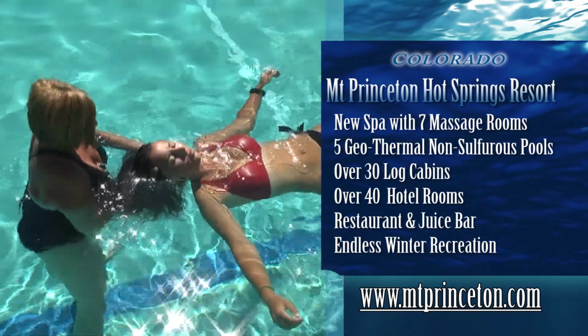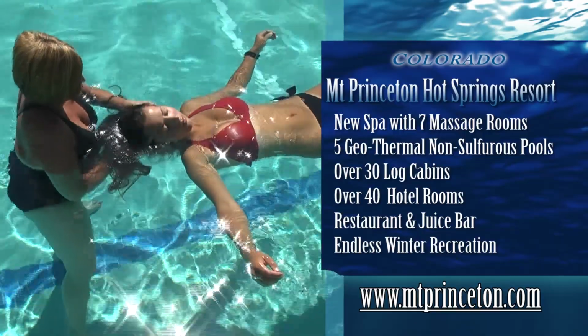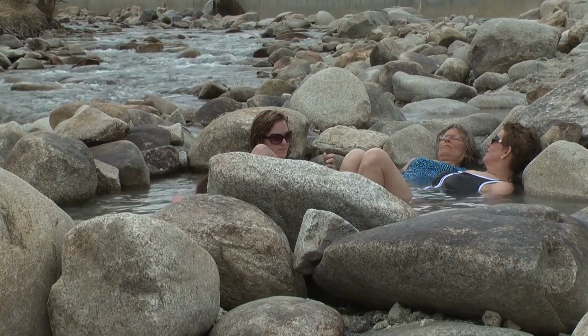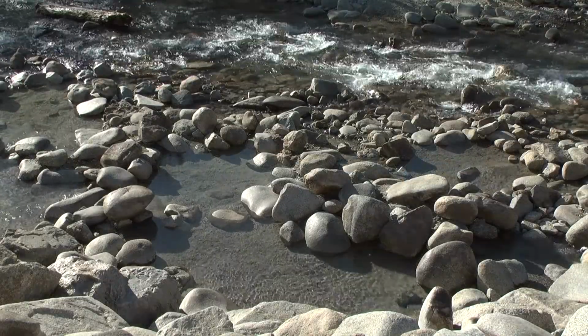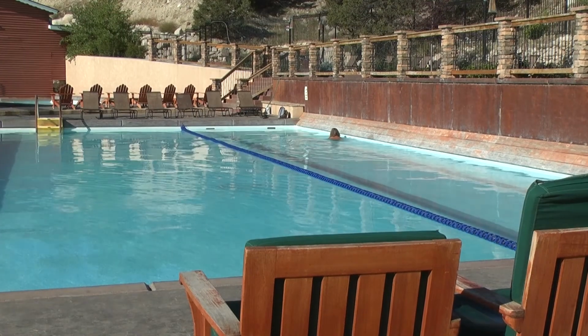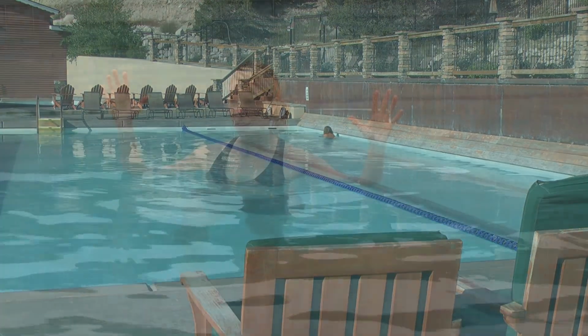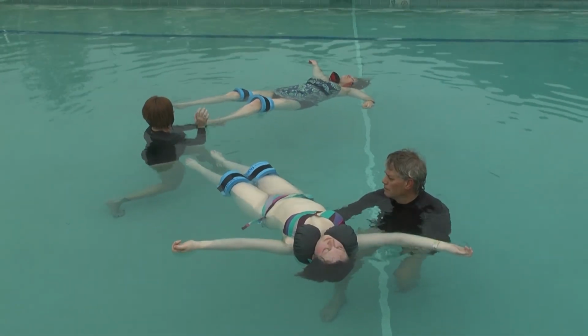After you indulge yourself in the refined services available at the resort's new luxury spa, you can soak creekside in a natural jacuzzi filled with geothermal water from over 30 natural springs that percolate through the river's bed, or relax in Mount Princeton's wide variety of pools, where you can even try water yoga or aquamotion massage therapy.